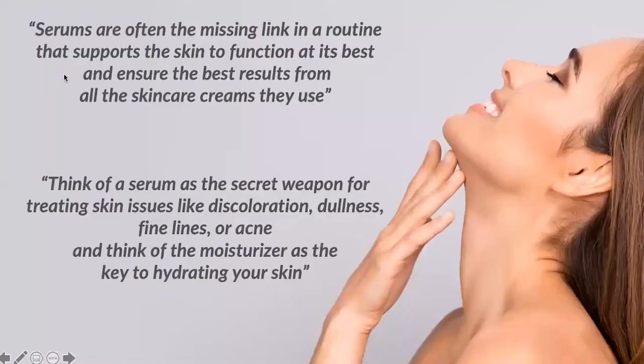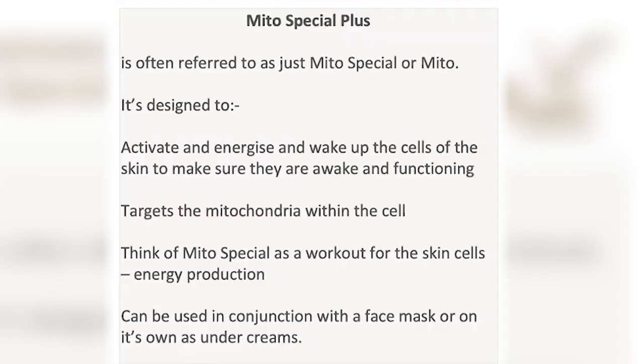So if people are asking, serums are often the missing link in a routine that supports the skin to function at its best and to also ensure the best results from all the other skincare creams that they'll be using after they've used the serum. You might want to think of a serum as a secret weapon for treating skin issues like discoloration, dullness, fine lines, or acne. And then think of the moisturiser or your nourishing cream as the key to hydrating and nourishing the skin. So within GERnetic, we've got the Mito Special Plus and the Mito Special Plus that we're covering today.